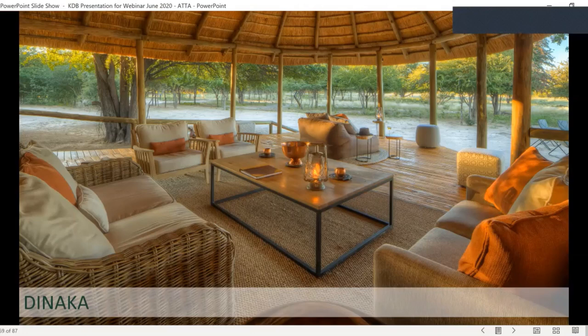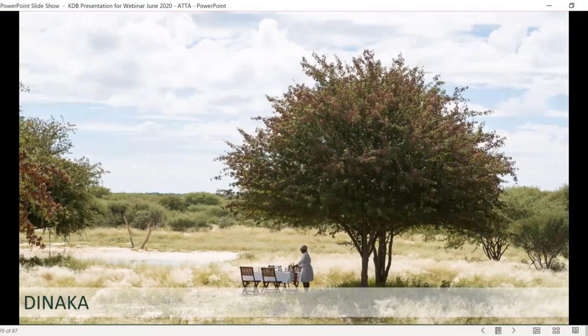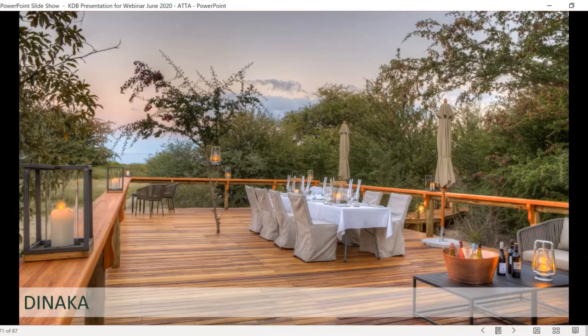But at Dinaka, it's got that amazing wildlife hit to be your first property that you go to. It's also got a slower pace as well, if you would like to choose that. And an example of this is sitting in the main area, watching the wildlife literally come to you in camp. You don't even have to leave the deck of your room. So the whole of the camp is looking over this permanent waterhole. That's the focal point, both the rooms and the main area.